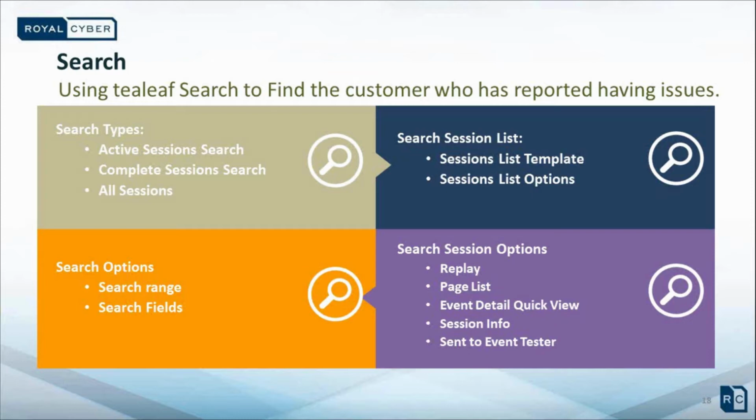Completed session search means the user has completed the session and transaction, and you can view the session later because Tealeaf records each and every session. We have various search options or search criteria. You can search on the basis of search range, like sessions between certain dates or sessions between certain time durations. Also, we have search fields.